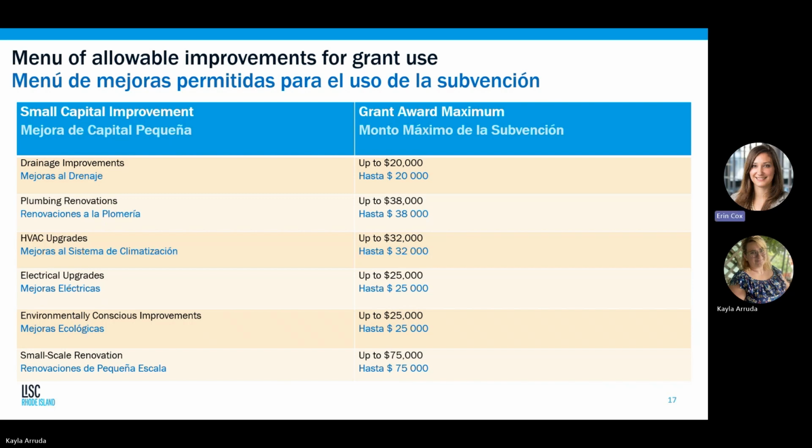We also have plumbing renovations for up to $38,000. So that's a health and safety improvement to bathrooms and hand washing areas. So we're talking about replacement of full-size toilets to child-sized toilets, the installation of additional toilets and sinks for use by your children, touchless faucets, maybe outdoor sinks, and includes also the installation and purchase of the sanitizing washer or dryer or a sanitizing dishwasher. Another item or category in this menu is HVAC upgrades for up to $32,000. That's really for the health and safety improvement or replacement and repair to outdated heating, ventilation, and air conditioning systems to improve indoor air quality or thermal comfort.